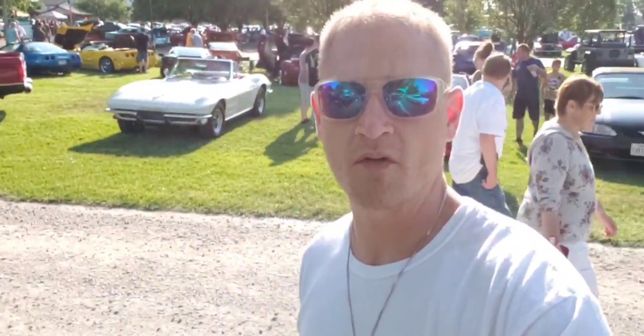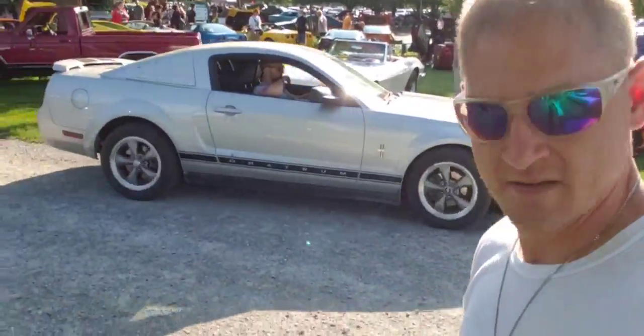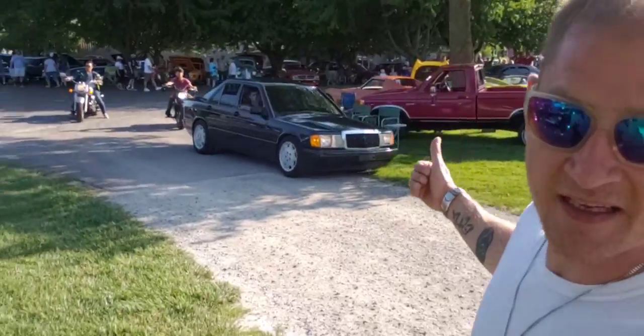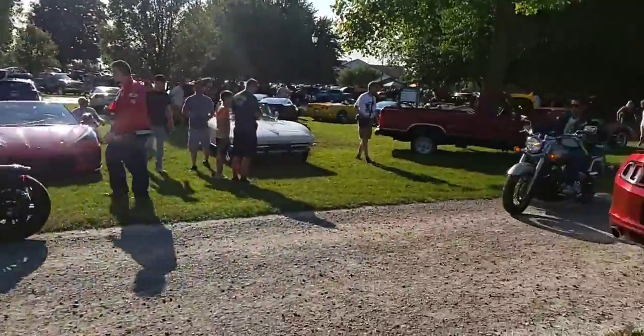All right, there's the white Corvette, but we're gonna get this flipped around, guys, and I'll let you just walk around with me and check it out. Look at this. There's an old Mercedes back here. A couple bikes pulling in, but we're gonna flip this camera around and just have a walk around. Thanks for joining us, guys. Appreciate it. Check this out. I need to move here so I don't get run over. I'm in this guy's way here. Mercedes motorcycles. Look at that.